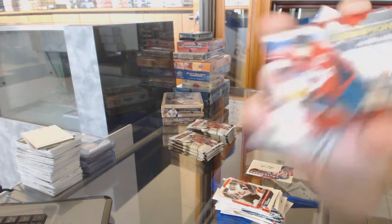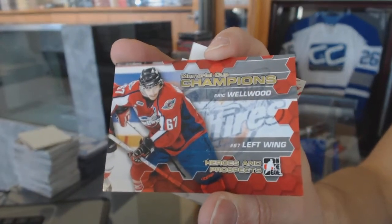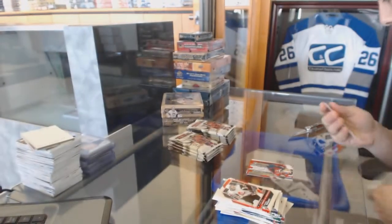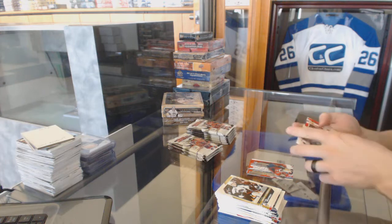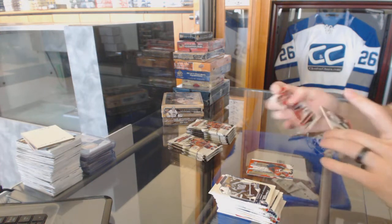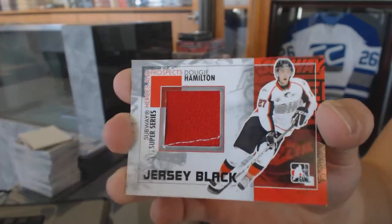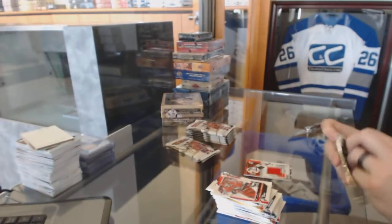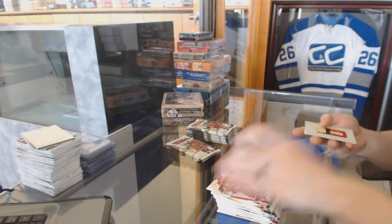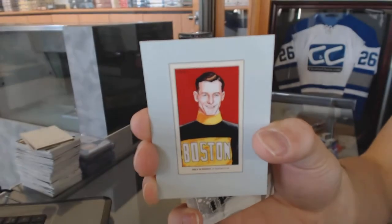We've got a Memorial Cup Champions for the Philadelphia Flyers, Eric Wellwood. Eric Wellwood. We've got a Subway Super Series Game Used Jersey Black for the Boston Bruins, Dougie Hamilton. C4, numbered /256 for the Boston Bruins, Milt Schmidt.